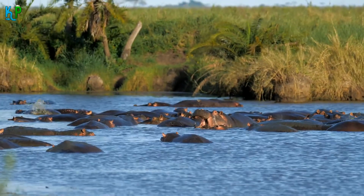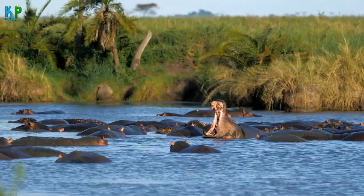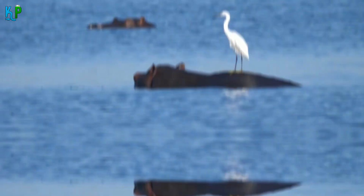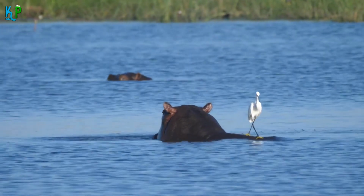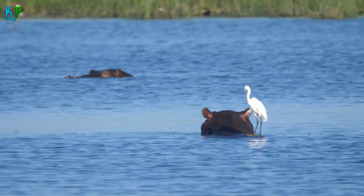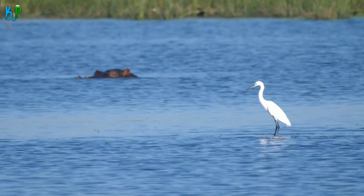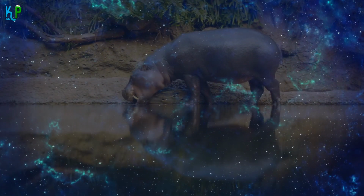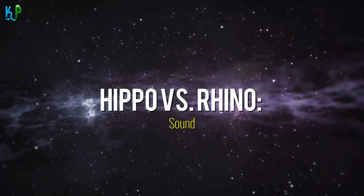Surprisingly, they are actually highly inadequate swimmers, mostly due to their weight. When they're in the water, the hippos either stand on sandbanks or balance in the water on their tippy toes. If the water is too deep for their height, they can fully submerge while they trot along the bottom. Typically, this is not a problem, as they can hold their breath for about 5 minutes, leaving them plenty of time to get footing. At night, they leave the water and graze on land, sometimes covering a distance of as much as 6 miles. Hippo versus rhino.